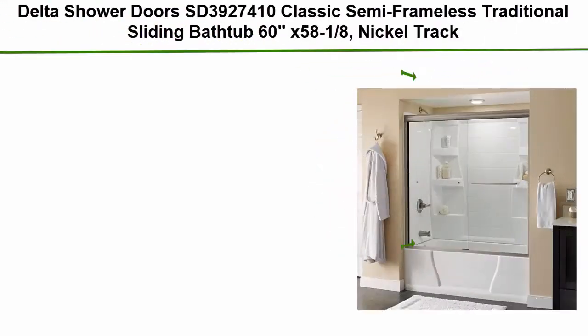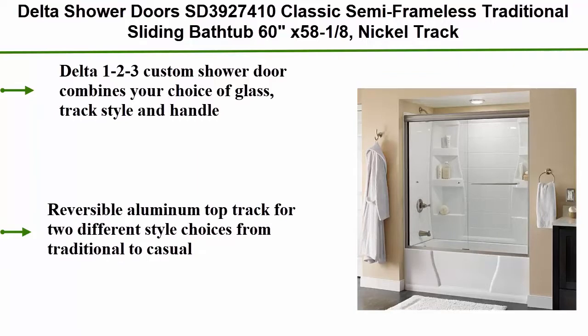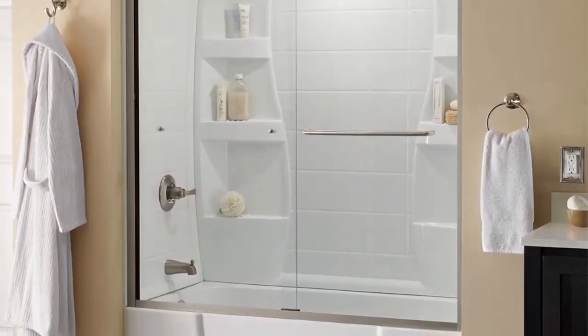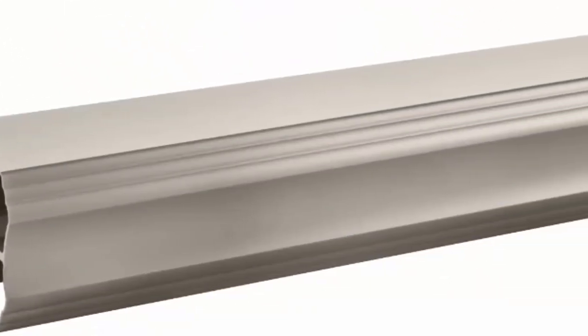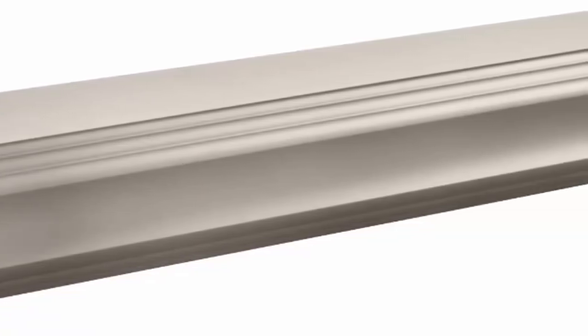Top 6. Delta Shower Doors Classic Semi-Frameless Traditional Sliding Bathtub 60 x 58 1/8 Nickel Track. Delta 1-2-3 Custom Shower Door combines your choice of glass, track, style and handle to create a personalized door. This door combination with the traditional style track in nickel, with clear frameless glass and the classic simplistic handle in brushed nickel, offers a beautiful door at an incredible value.